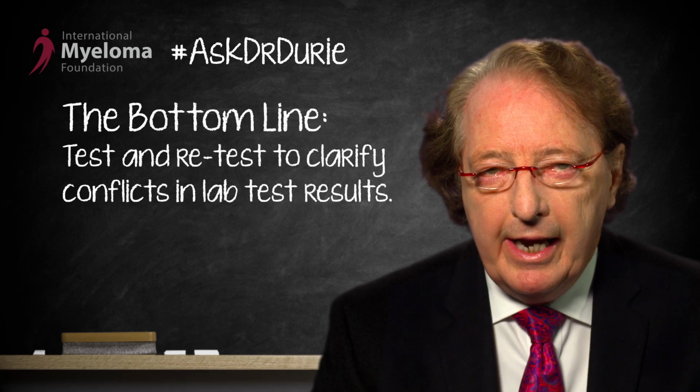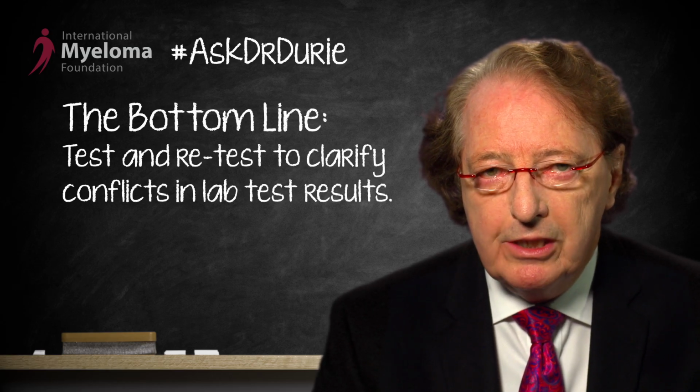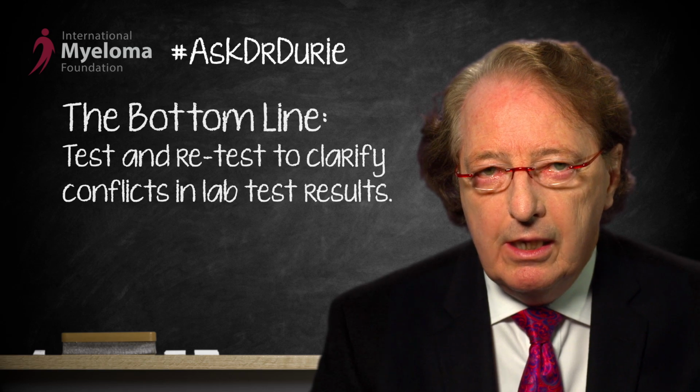And so these are important issues for the patient to discuss with their doctor and decide what other action might be required. It could be that just ongoing monitoring will be sufficient to see how things evolve over time. But it's important to be considering these different possibilities to explain this type of conflicting lab test result.